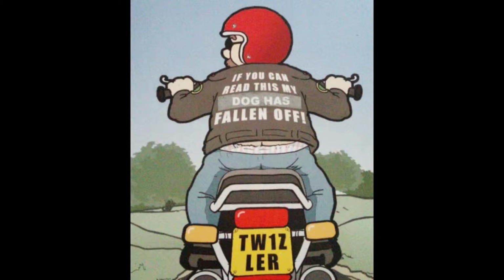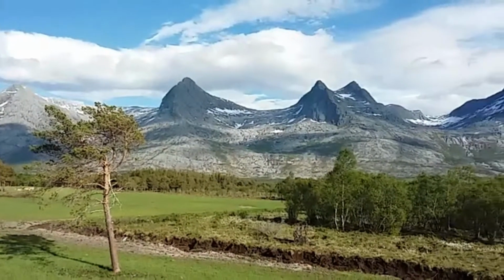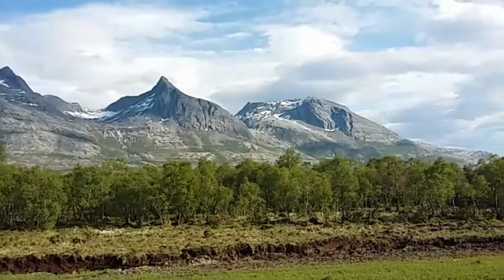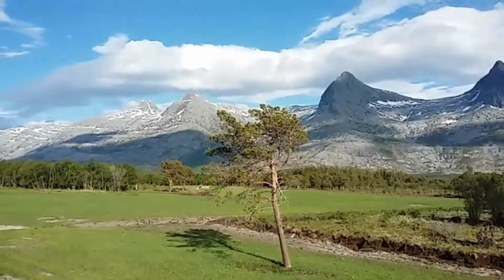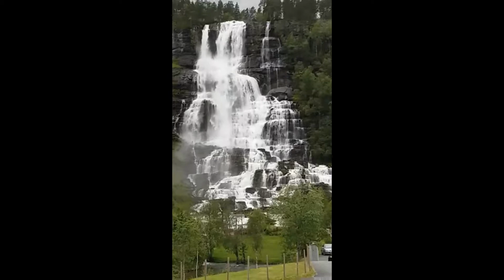Yep, somebody sent me that for my birthday. This is Mark, he's a Mercedes scientist, and he bought a CX500 for I think 140 quid. I was going to meet Mark several times on the trip. We camped together one night.